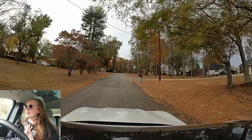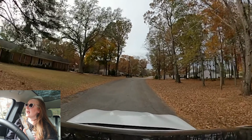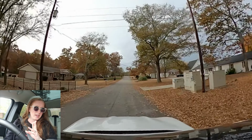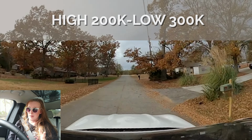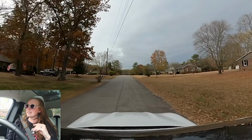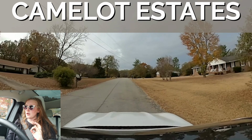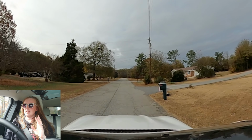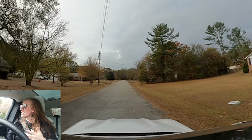So this is probably one of the oldest neighborhoods that I will drive you through. Price point in this neighborhood is high 200s to low 300s. So this neighborhood is Camelot Estates. It's been here for 30 to 50 years. So every home in here has been here quite a while. You're seeing a lot of brick ranches.